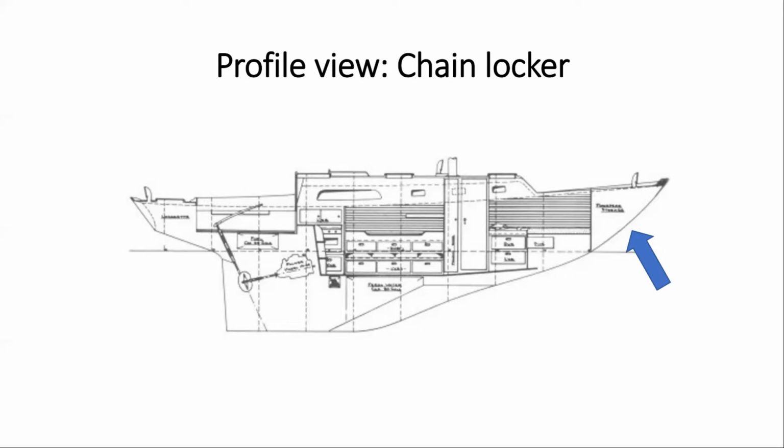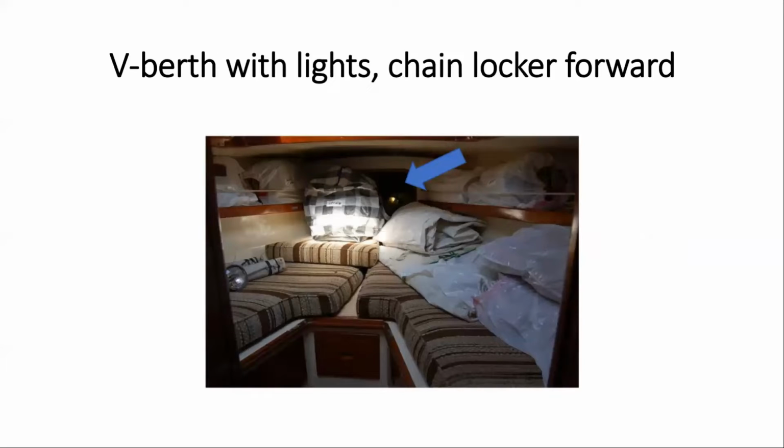You can ask for it. I'm happy to email it to you. But this chain locker is up forward. If we go inside the boat, there's that arrow pointing towards the chain locker. There's a little bulkhead separating it from the V-berth and forward cabin area.